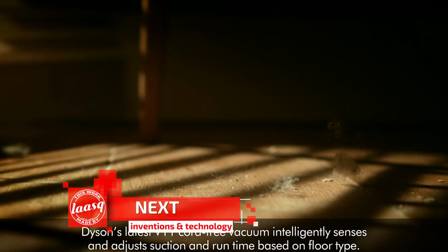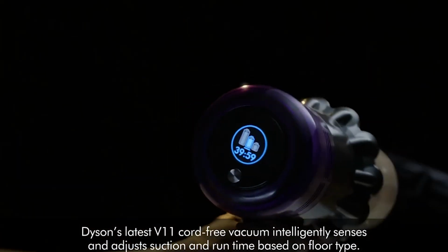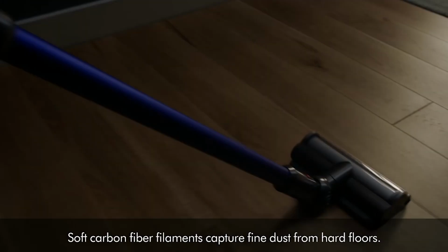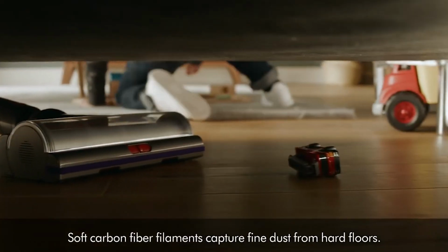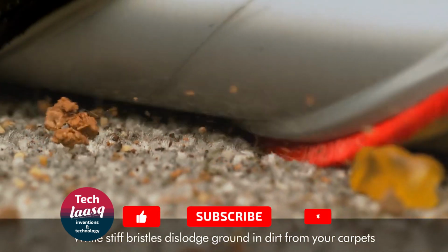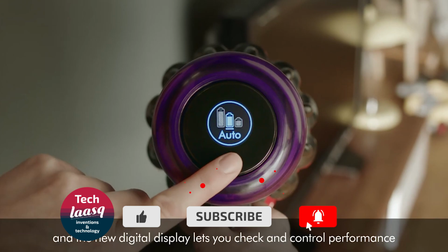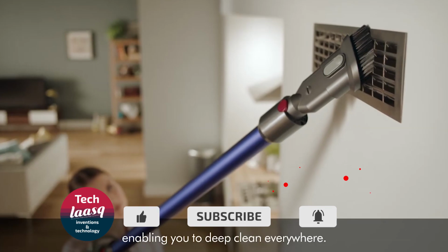Dyson's latest V11 cord-free vacuum intelligently senses and adjusts suction and runtime based on floor type. Soft carbon fiber filaments capture fine dust from hard floors, while stiff bristles dislodge ground-in dirt from your carpets. And the new digital display lets you check and control performance, enabling you to deep clean everywhere.